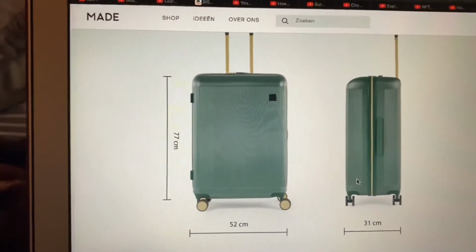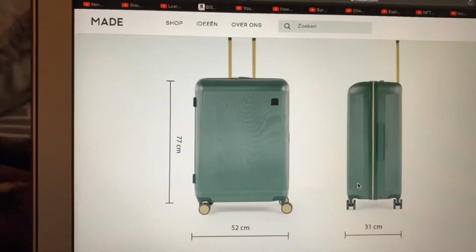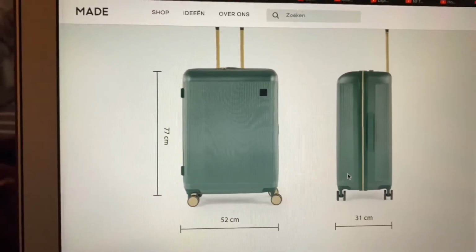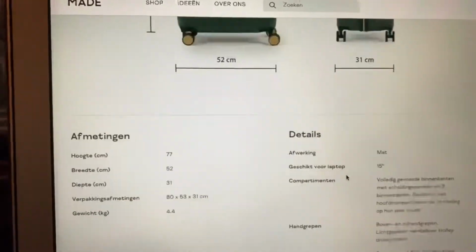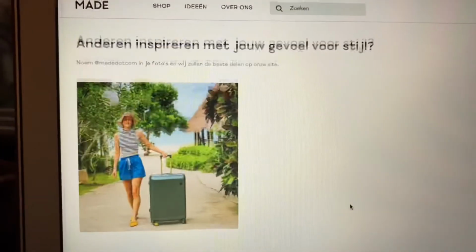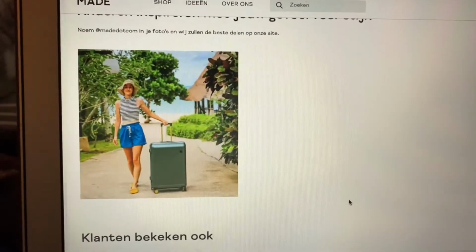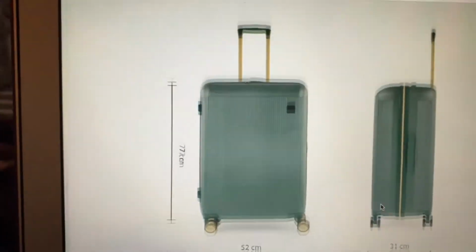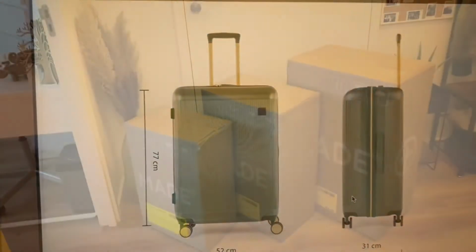This is the size. I think this is the large one that I have. So they're not super big, but I think it's perfect because the bigger the luggage, the more you tend to take and the heavier it will be. Just some details about it and a photo of someone carrying it. I thought this photo looked really good, so I thought, the green one is the best one to get. So let's see when it arrives.